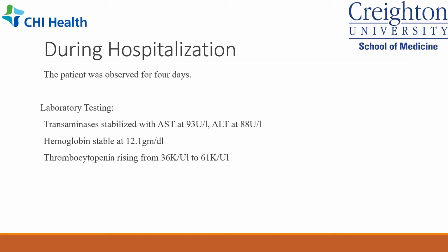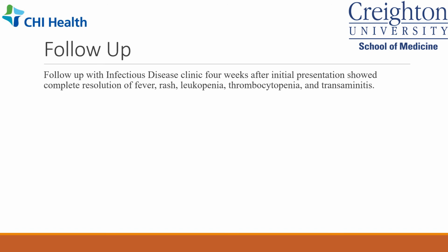She was thrombocytopenic. When she arrived, it was 36,000. On day of discharge, it had elevated to 61,000. The patient had a 4-week infectious disease clinic follow-up. At this point in time, the patient had completely resolved her fever, her rash, her leukopenia, thrombocytopenia, and transaminitis.